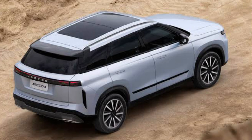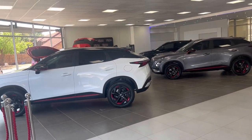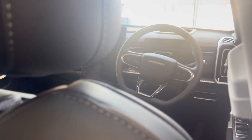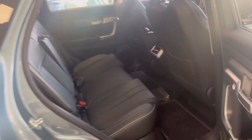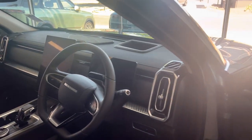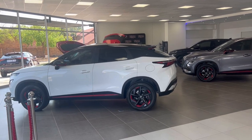This Omoda Jaecoo dealership in Pretoria was not full at all. It looked like they're selling executive supercars, where you go to a dealership and you find only three or four Ferraris, because they had less than 10 cars in this dealership, to the point where my cameraman ended up looking like he was filming only the J7, because it was basically more J7 than any other car. Yes, with a couple of models, but it was much more the Jaecoo, you know what I mean?